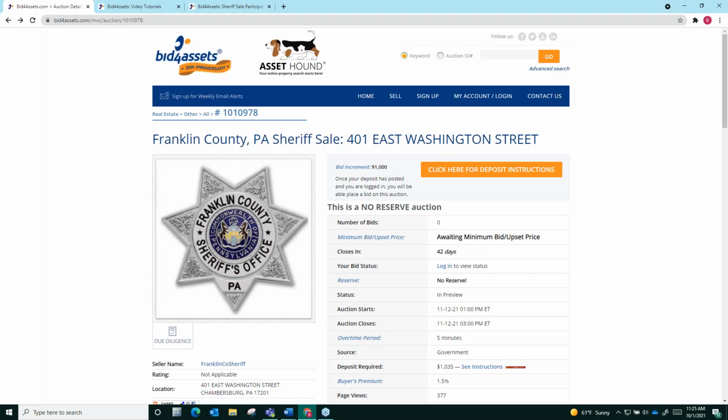Now, you may have noticed when we were on the landing page that the sheriff sale properties displayed there do not currently have a minimum bid. In fact, this one says "Awaiting minimum bid / upset price." The Franklin County Sheriff's Office will set the minimum bid for each auction in this sale based on their costs associated with taking the property to auction. In addition to this minimum bid, attorneys assigned to individual properties in the sale will also be factoring in their own costs and set what's called an upset price.